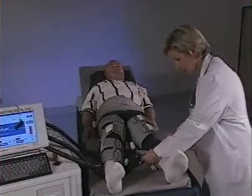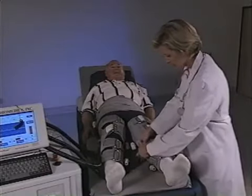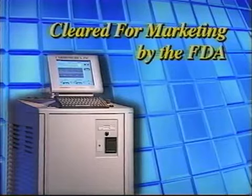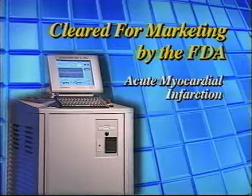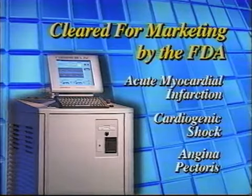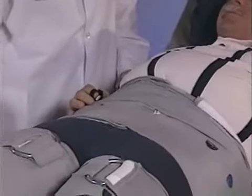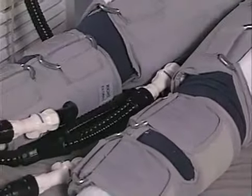The CardiAssist counterpulsation system from Cardiomedics provides portable, non-invasive circulatory assistance therapy for persons with coronary artery disease. It has been cleared for marketing by the FDA for the treatment of acute myocardial infarction or heart attacks, cardiogenic shock, and angina pectoris. And the first-generation CardiAssist device is the only counterpulsation system that has been shown in U.S. clinical studies to reduce mortality due to both heart attacks and cardiogenic shock.